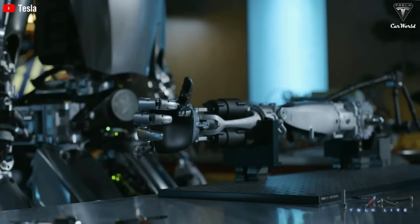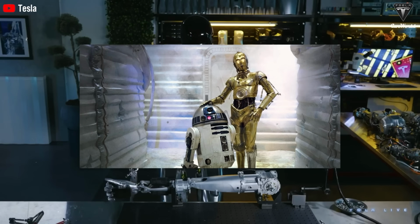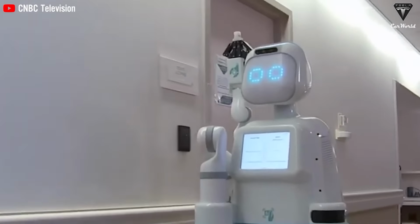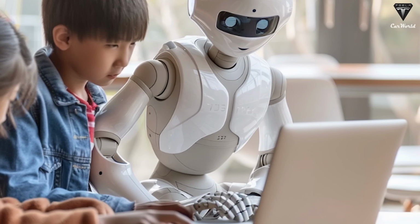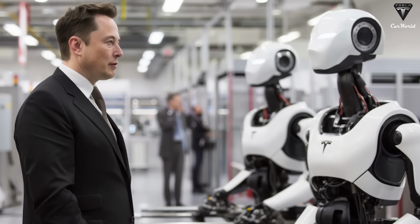Musk has drawn an intriguing parallel between the Optimus robot and the iconic characters from Star Wars, specifically R2-D2 and C-3PO. This comparison aims to illustrate the wide range of tasks Musk envisions these robots doing in the future. From simple household chores like cooking and cleaning to more complex activities in factories, and even expanding into educational roles such as teaching kids, Musk has painted a picture of Optimus as a versatile and indispensable assistant in various aspects of human life.